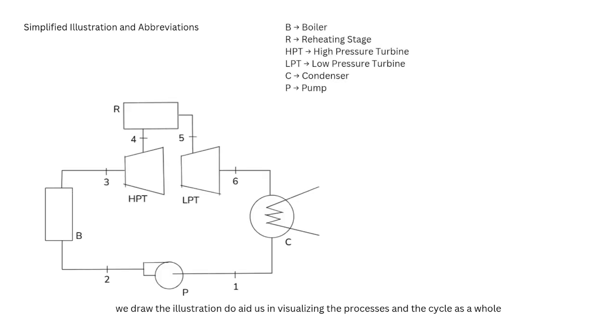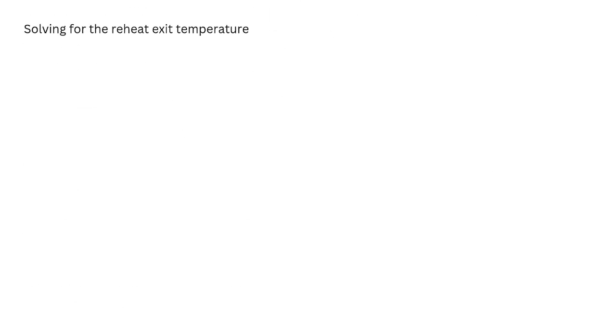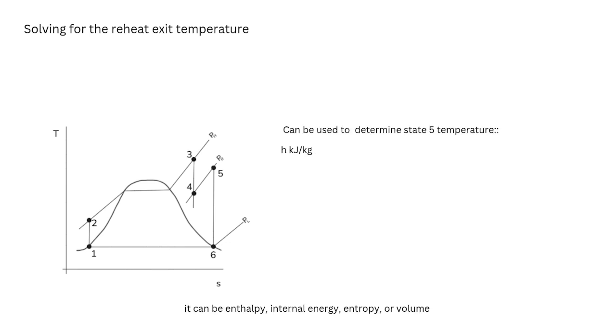Next, we draw the illustration to aid us in visualizing the processes and the cycle as a whole. Solving for the reheat exit temperature. First, to determine the temperature at state 5, we need a property that describes the state. It can be enthalpy, internal energy, entropy, or volume, so that we can define the other properties related to the state.